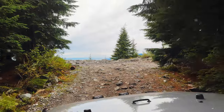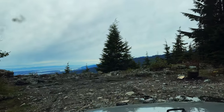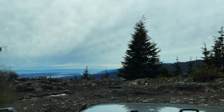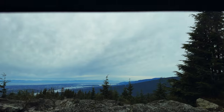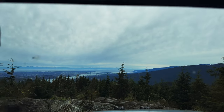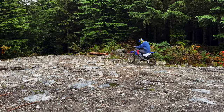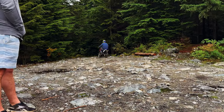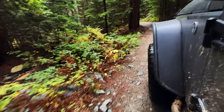A short drive down the trail, we finally made it to the lookout. At this part of the video, I would have some drone footage of the beautiful views, but unfortunately, my drone controller didn't have any juice, so no drone footage for this video. It's just more of a reason for me to come back here again, definitely on a clear day. Anyways, after taking in the views and having our lunch, we got back on our vehicles and started our trek down the trail, but on the quote unquote easy way.